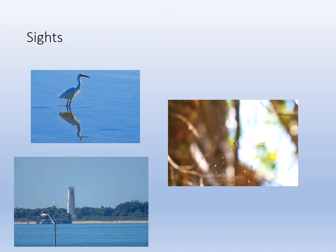Hard bottoms are very good. Things grow on it. A lot of fish. I've seen parrotfish. I've even seen barracuda out there. So that's a very productive area.